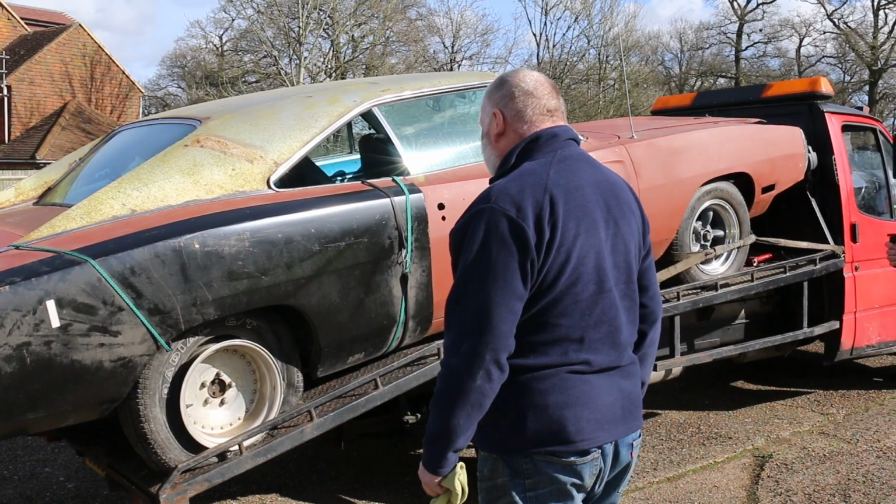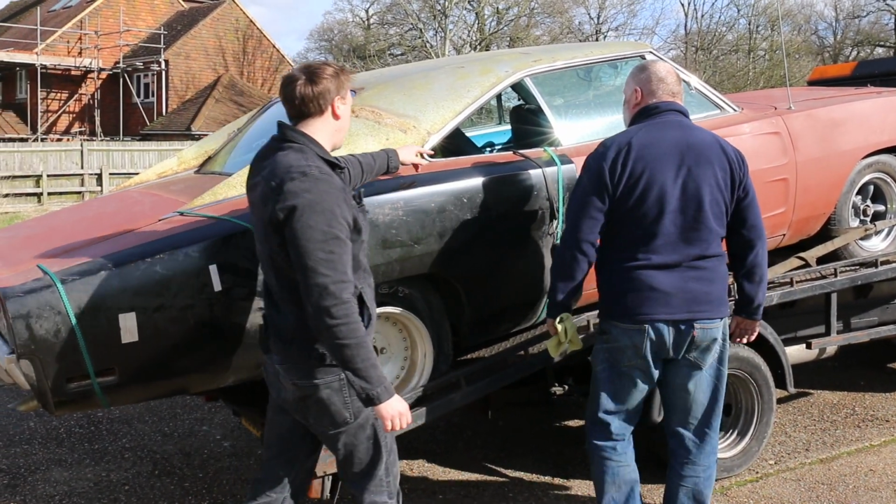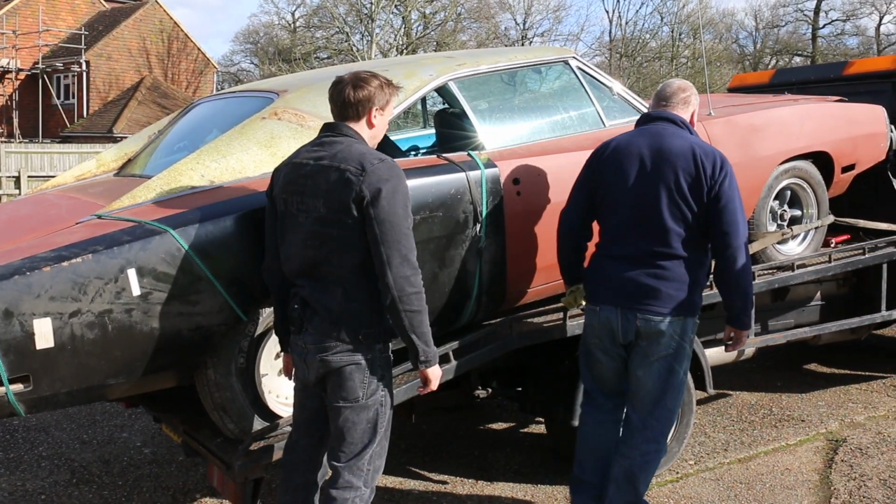Yeah. But for me, I bought a '70 Charger and I was really pleased it had a 440. I didn't care that the numbers didn't match. And my car, like most Chargers, was a 318. People forget, most Chargers were a 318 because it was the more economical engine. So few were the 440.